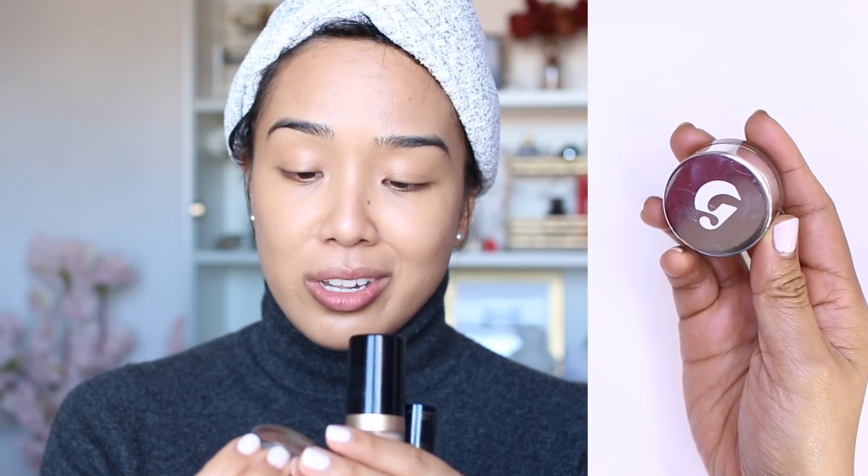The Glossier Stretch Concealer, I really love this. It is a really emollient concealer, so this isn't really my most long wearing concealer, especially if I don't set it with a powder, but it's really easy to apply. It's really easy to reapply because it is such a soft emollient consistency.